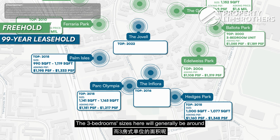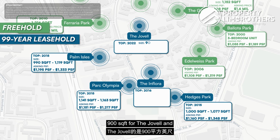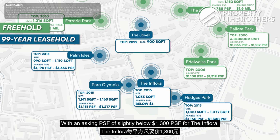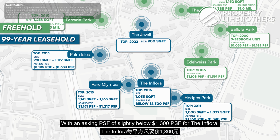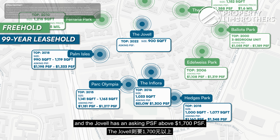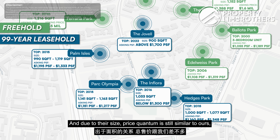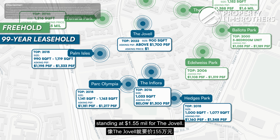Three-bedroom size here will generally be from 900 square feet for the Jovel and 1,033 square feet for the Inflora, with asking PSF slightly below 1,300 PSF for the Inflora, and the Jovel having an asking PSF of above $1,700. And due to their size, price quantum is still similar to ours, standing at $1.55 million for the Jovel.